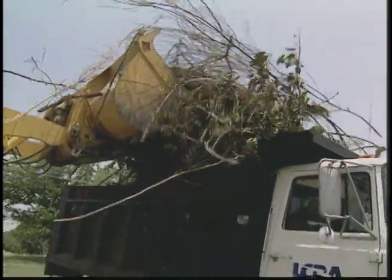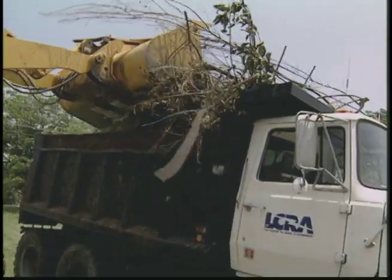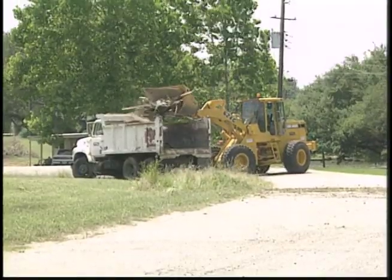When the rain finally stopped, the LCRA moved in heavy equipment and people to help residents with the messy process of cleaning up.